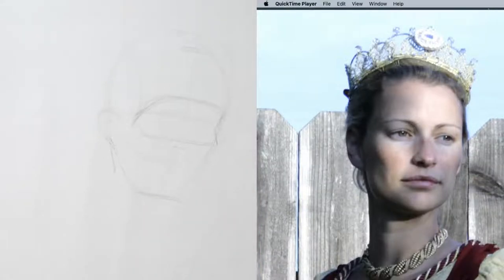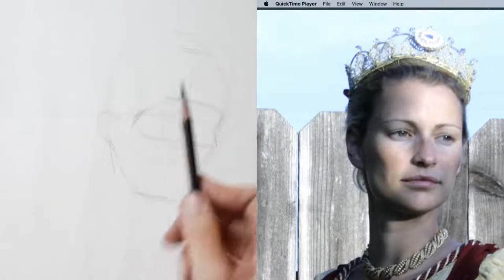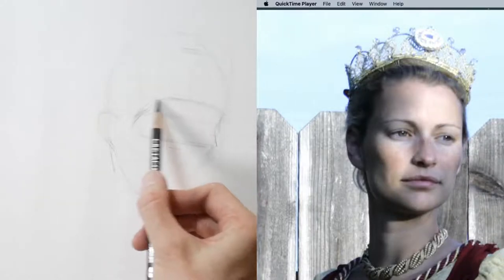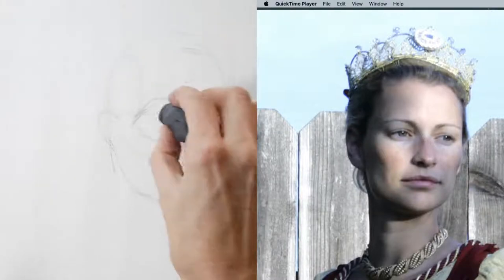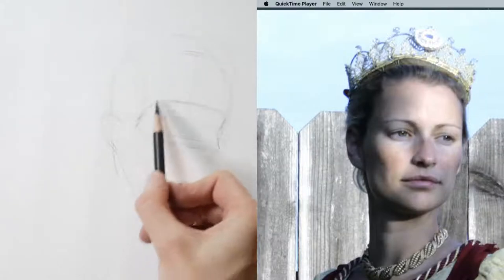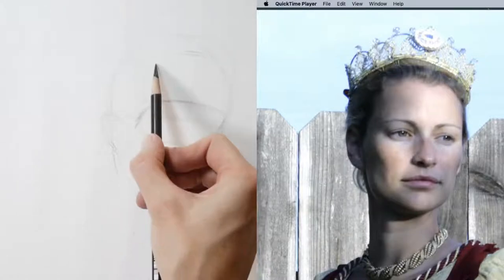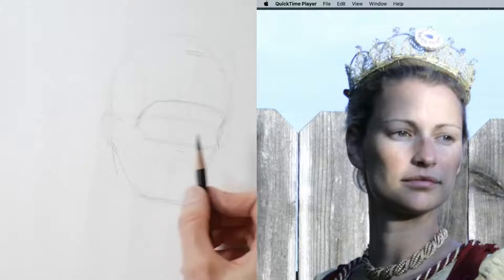So as I said, a great way to practice this is by looking at photographs, either in a magazine or just old photographs you have lying around. Put some tracing paper over it. And then rather than drawing the stereotypical parts of the eye, you seek out where is the eye socket on this person.